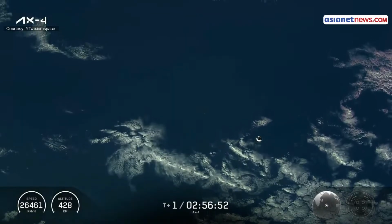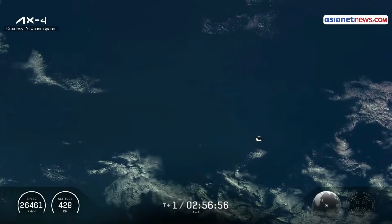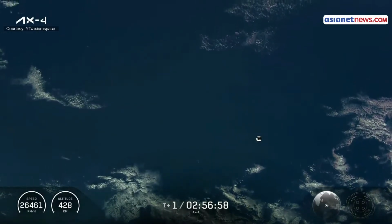Station, Houston, on the Big Loop. We did not copy your last. Dragon, station, on the big loop. We have Dragon in sight, and attitude looks nominal. Houston copies. That's a good report.